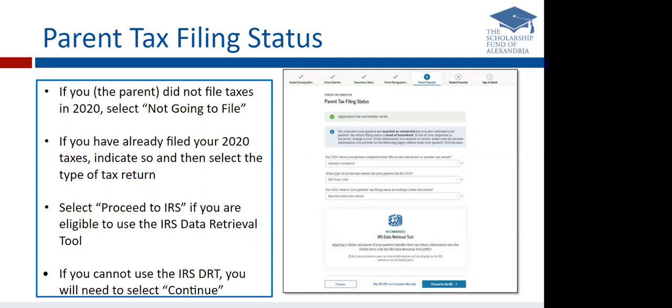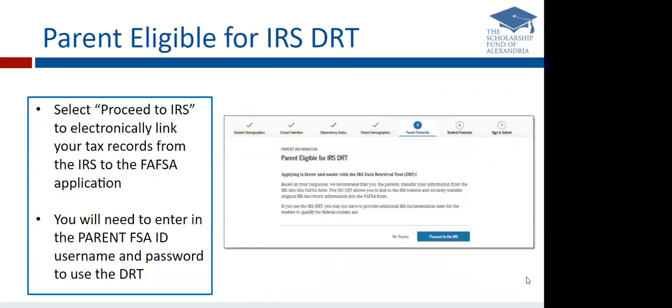and if eligible, they can click to use the IRS data retrieval tool and hit continue. Keep in mind, not everybody is eligible to use this IRS data retrieval tool. If you filed, or if your parents filed married filing separately, or if their marital status has changed within the last year, your parents might not be eligible to use this IRS data retrieval tool, which is okay. They can still manually enter in their information.